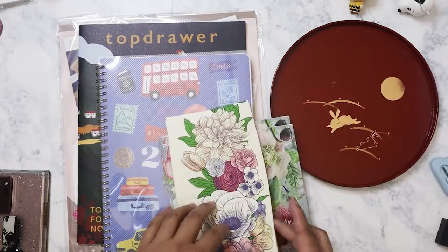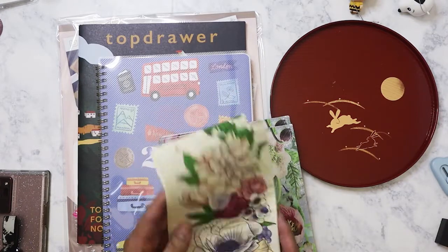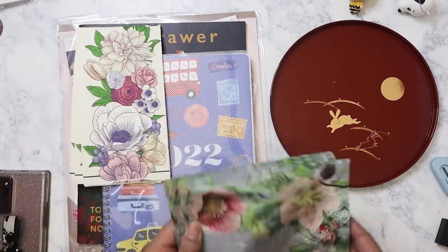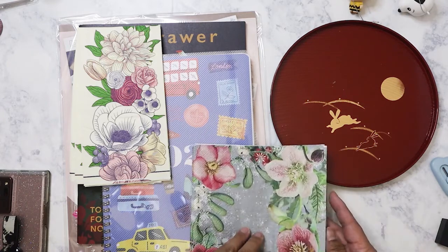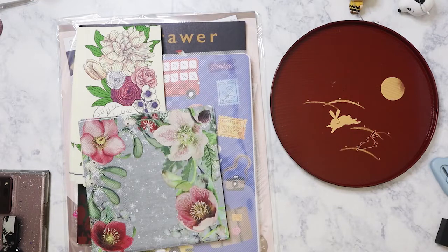So we've got some beautiful napkins here. I think these she got from Dollar Tree. And then these are really pretty. So I'm definitely going to use these as backgrounds for, I'm gonna decoupage for my, what do you call them? Time card collages.